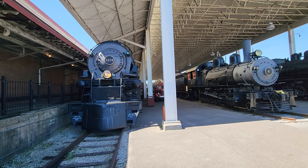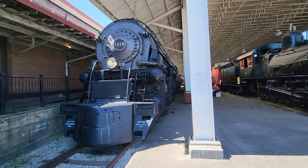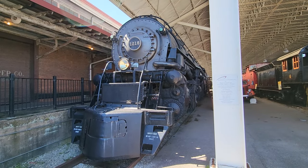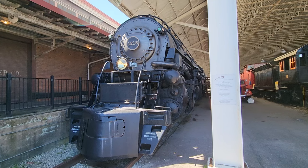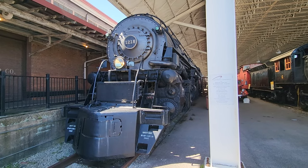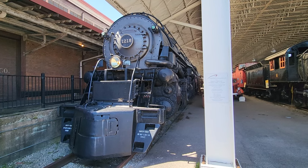That A, 2664. Again, be really cool if they put that under steam again. Norfolk and Western has some special engines here. Gotta keep up with the Big Boy. A couple other railroads that are restoring these steam locomotives. The J's up, and I'm happy for that. Let's get this 1218 back, right?